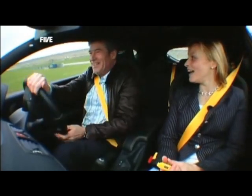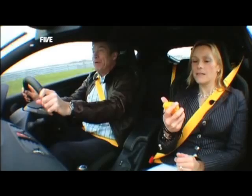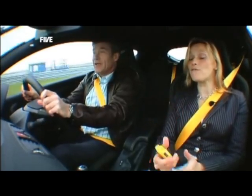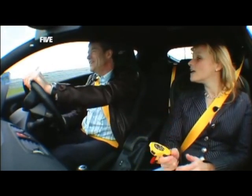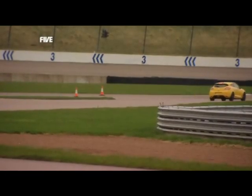Do you want me to drive? They're very different cars. Very different. But which is the quickest? 126.42, which is quicker by a second and a half. Are you sure? Yep. You see, you can't always feel speed.